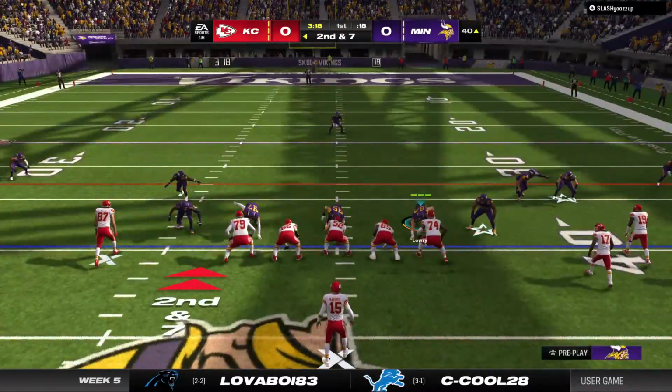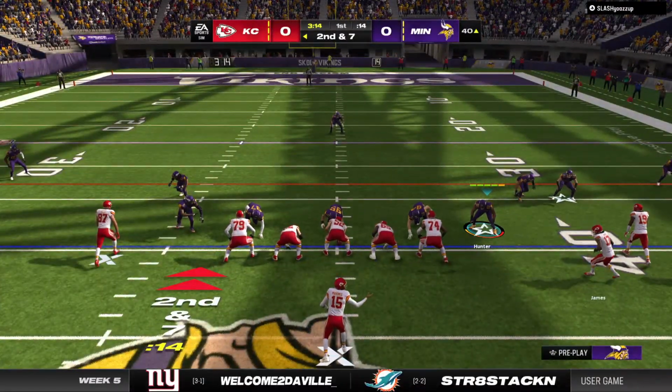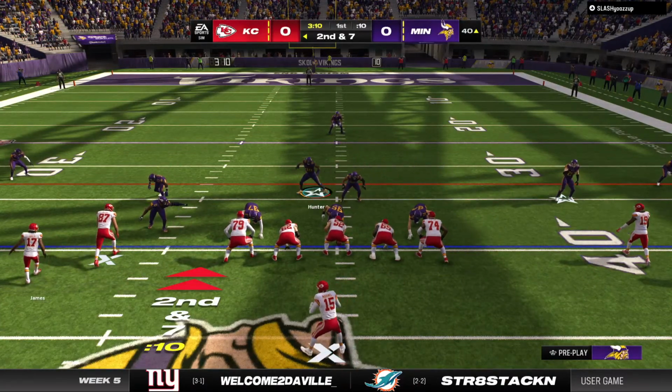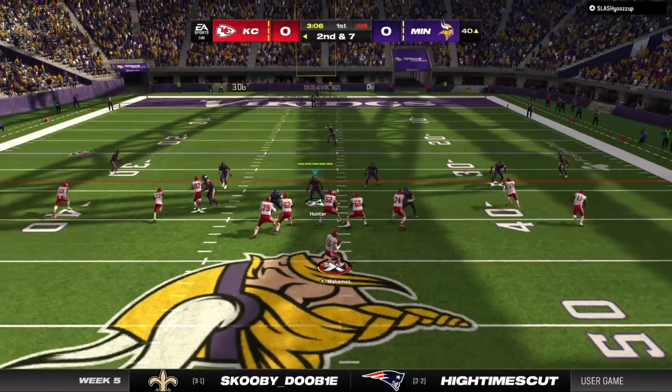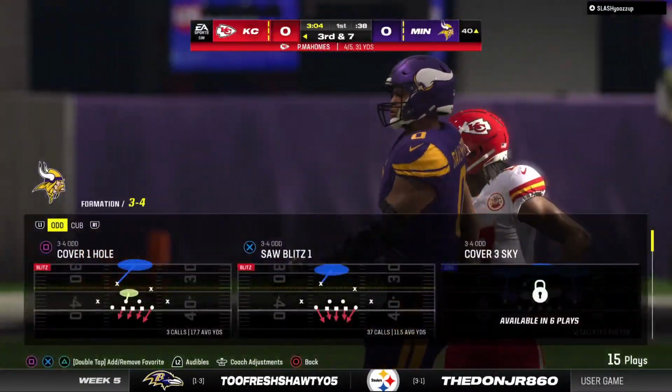Here's 2nd and 7. Hey, 43, 15. And they'll send the slot in motion left. Hey, 57. From the gun, it's Mahomes. Throwing quickly there, but it's incomplete.